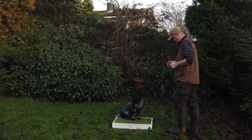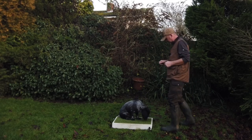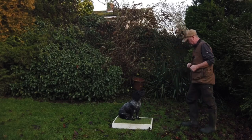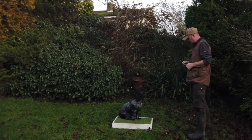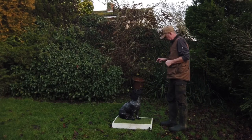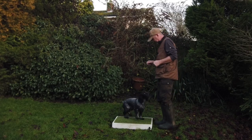There's a lot of distractions here. We've got somebody out the back on a quad, which is just distracting him slightly. So every time he just looks away, I'm just gonna step into him again, get his eye contact back. Lovely. And now what I'm doing is I'm just now starting to lengthen the time. Sit. Good lad. Sit.